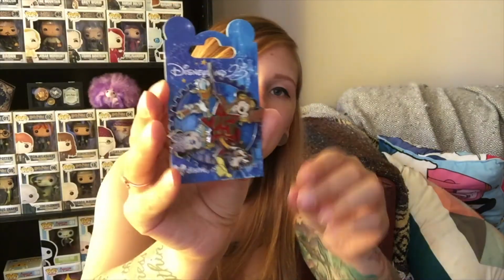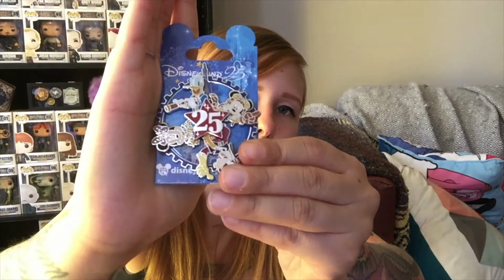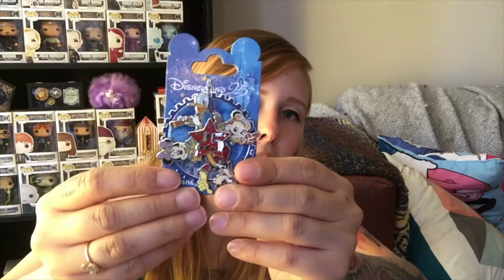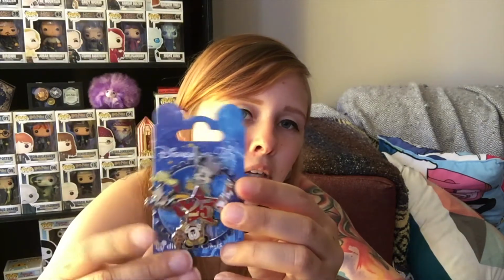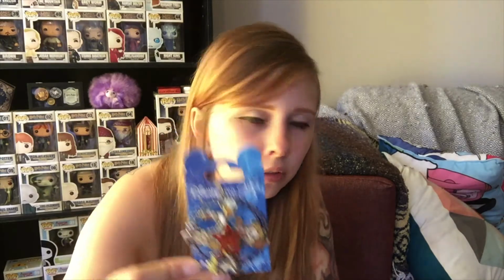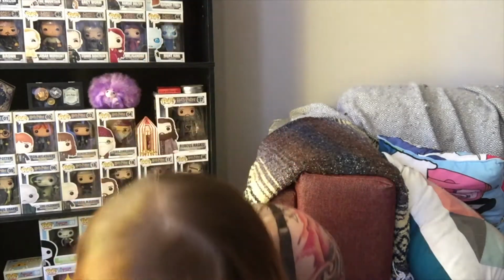Okay, this is the 25th anniversary one I went with, which is the spinning wheel. It has the 25th anniversary on it with Donald, Mickey, Goofy, and Minnie spinning. And this was yellow, which is €9.99. This is such a cool pin. When I was there, they had basically every single 25th anniversary pin available, except the limited edition ones, obviously.